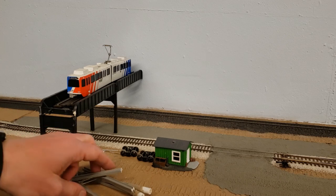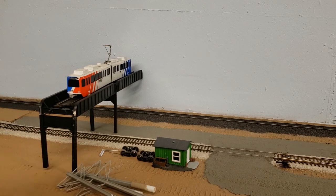But that's another option. And so, like I said, you don't necessarily have to have these running on your layout. They can just kind of be staged or in the background, but you can also have them running as well. So that's a cool way to bring the passenger scene onto your urban industrial spur.